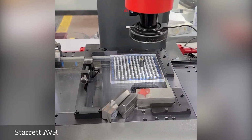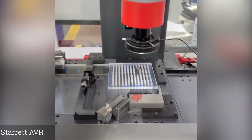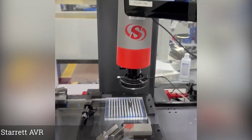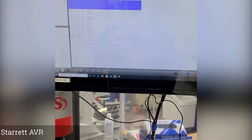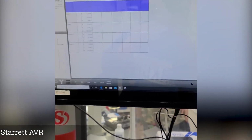This machine is an optical measurement device that we can use both with a CNC program and manually. We take the part and we fixture it there. We can go up to the screen, we can program it to see different features and to have different comments pop up, instructions for the operator.